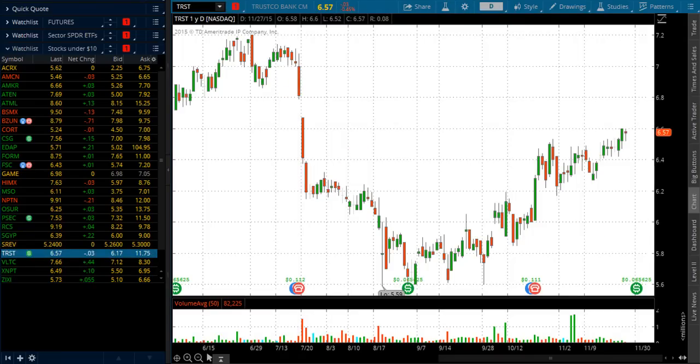TRST, beautiful, love this one, right? Actually broke out of here, broke out of this resistance area, and that's your gap fill in here. That's another resistance, so very low risk, high probability trade on here. So let's see how this works out.